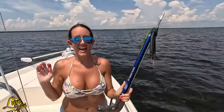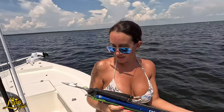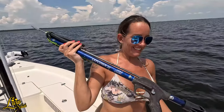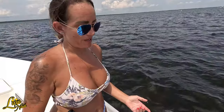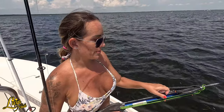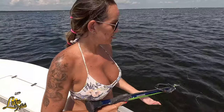What you got there? This is my little mini gun. That'd be badass, wouldn't it? It's literally just right for me. It's a perfect flounder gun, and I've actually shot quite a few with this one. These are a little bit easier to pull back for me than the big Koas that we have, so a little bit more manageable.